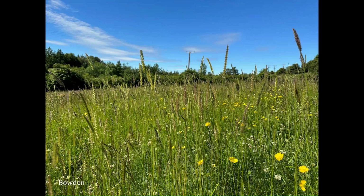So this year, the native grasses did very well, crested dog's tail, meadow buttercup, vetches, a bit of yellow rattle. But this is certainly a site that we're going to continue cutting and lifting, trying to get the nutrients down. We'll perhaps put a bit more seed in this site as well this autumn.